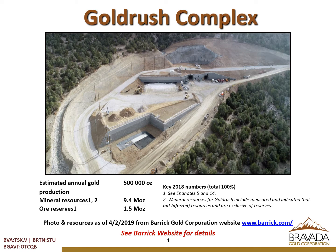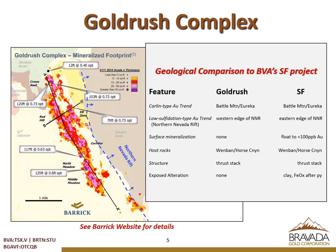The mineral resources in the measured and indicated category add another 9.4 million ounces. Not included, and in fact not reported, were inferred resources, which in previous announcements have been very, very significant, on the order of the current resources that they do report. So let's take a look at some of the details of the geology.